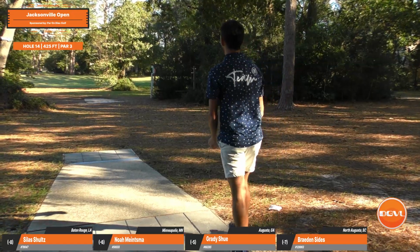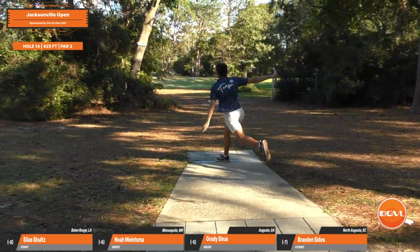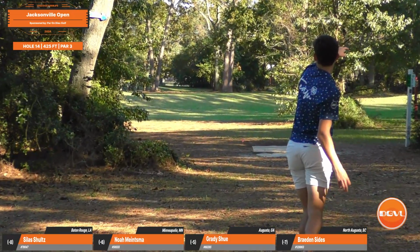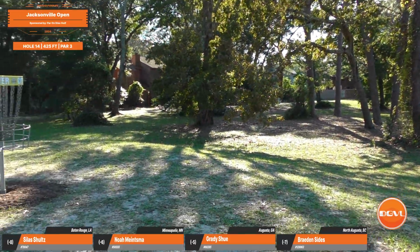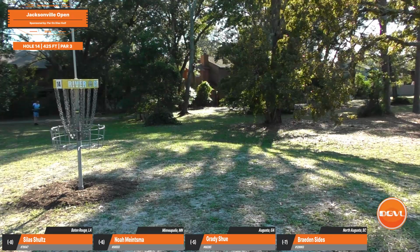Yeah, it's a tough shot. As you approach the basket, there's only a couple of gaps that you can get through. Lacing it down that hole, and pushing it right to the green. Braeden finds one.